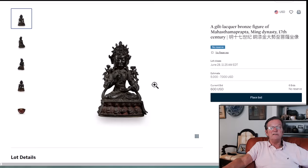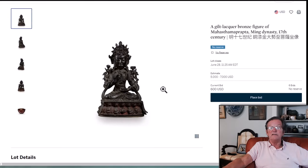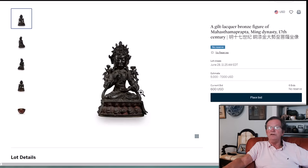It measures 8 3/4 inches tall. Nice looking late Ming bronze. It's got a good dark brown, almost black patina on it, but well cast. It looks like it's in good condition. Came out of a collection, I think it said, in New Jersey. It's estimated at 5,000 to 7,000, which is in the ballpark. But I got a feeling this may go for less than that. This may go for 3,000 to 5,000, which would be a good buy.